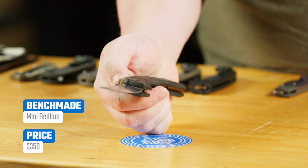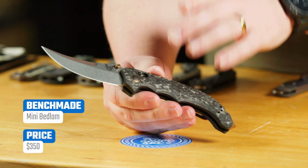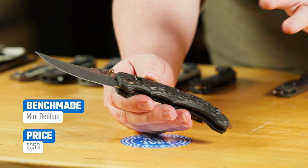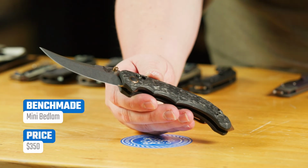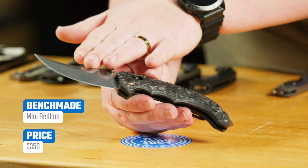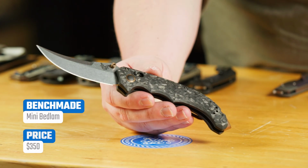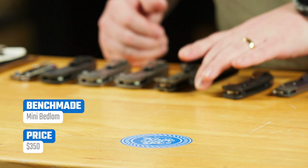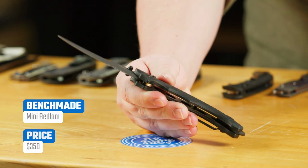Now, it comes in a few different flavors, and what I really like is the flavors all have different sorts of textures to them. So it's not just a difference in color, but there's like a difference in everything going on, making these very collectible as well. This one's the carbon fiber with the stonewash. The carbon fiber is a little more expensive, goes for $450. However, for $350, you can get these ones with the G10. Once again, S90V blades.